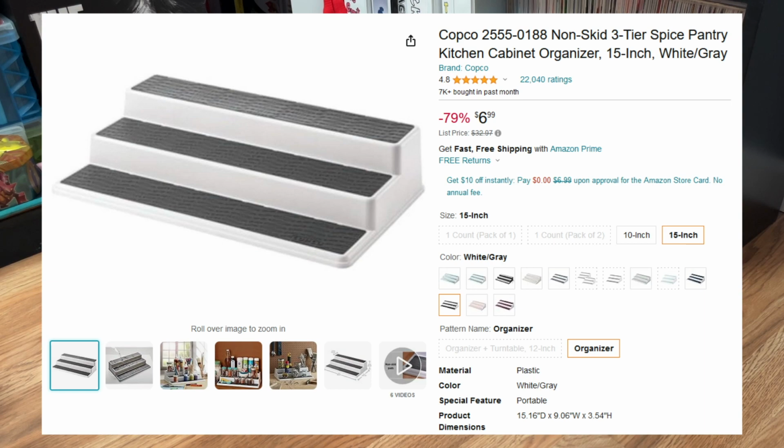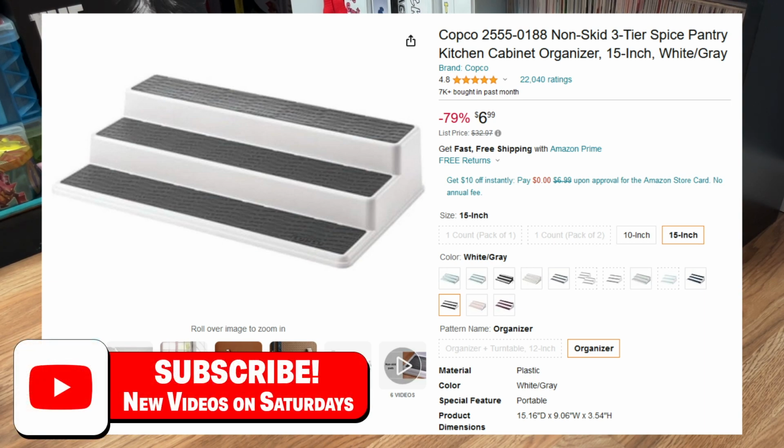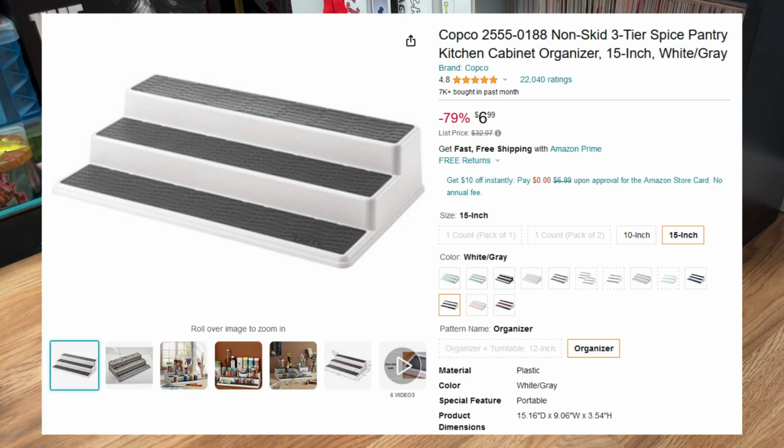I wish I had more because I would display my entire Smash Brothers amiibo collection like this. But you can get these on Amazon right now for like $7 or something like that. It is really cheap and a really great way to display your amiibo collection. It is only 3 tiers, and I'm sure that there's better alternatives out there, but this is a nice cheap one that I found. I believe it's like 15 inches long, and you could get other sizes on Amazon as well.